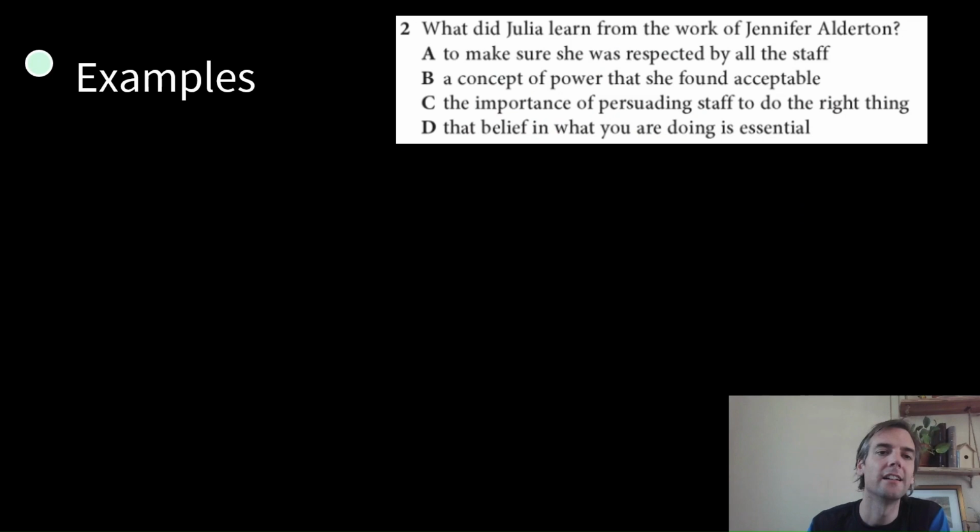Okay. Another example. This one's a different one. Again, it's work focused. We've got a woman called Julia talking about her workplace principles, and we need to know what she learned from the work of Jennifer Alderton. To make sure she was respected, a concept of power she found acceptable, the importance of persuading staff, or the belief in what you're doing is essential. She learned that belief is essential. These all sound quite plausible. These are all things that are important in work.